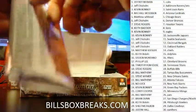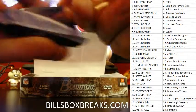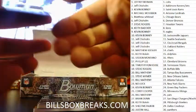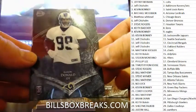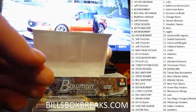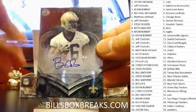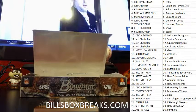Life is like a box of cards, never know what you're going to get. Regular pack number 1 coming at you. Jeff Janis. Aaron Donald. Zach Martin on 99. 2 left in Inception. Nice. And we also got the second Brandon Coleman, for the Saints auto.